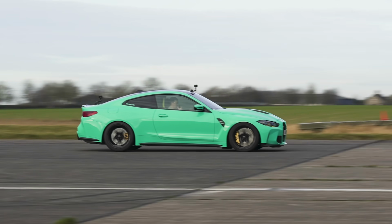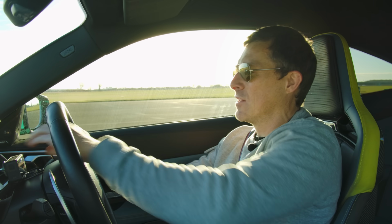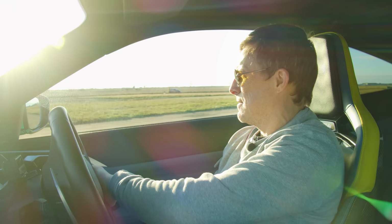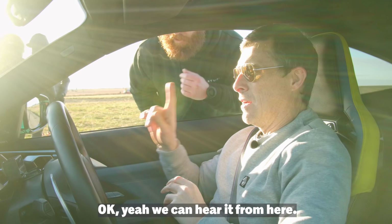A few moments later. Look at this, it's gone into like warm-up mode, some kind of limp. Team cars, something always happens regardless. We've gone limp, it's gone limp, yeah, and it was misfiring. Okay, yeah, we can hear it from here.